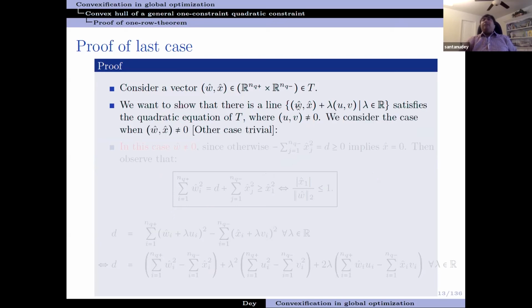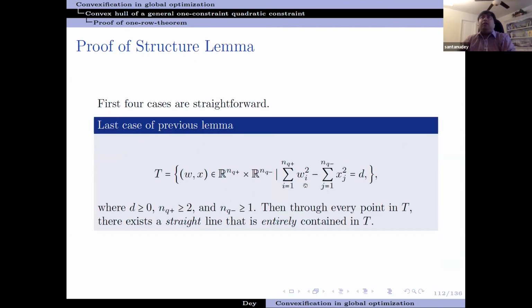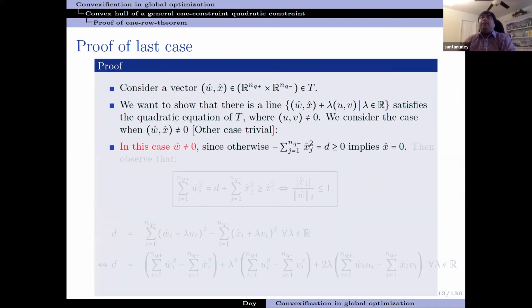All right, so the case when this is 0 is actually a trivial case, so you can check it separately. So let's assume this is not 0. This original point that you're looking at is not the 0 point. All right, so in this case, because this is not the 0 point, if the w0 component was 0, remember the equation is these terms minus these terms is something that is non-negative. So if this component was 0, the only way that can happen is if the x's were all basically 0 and d was 0. But then you would have w is 0 and x is 0, and you would go to the other case. So therefore, you can assume that the w's are not 0.